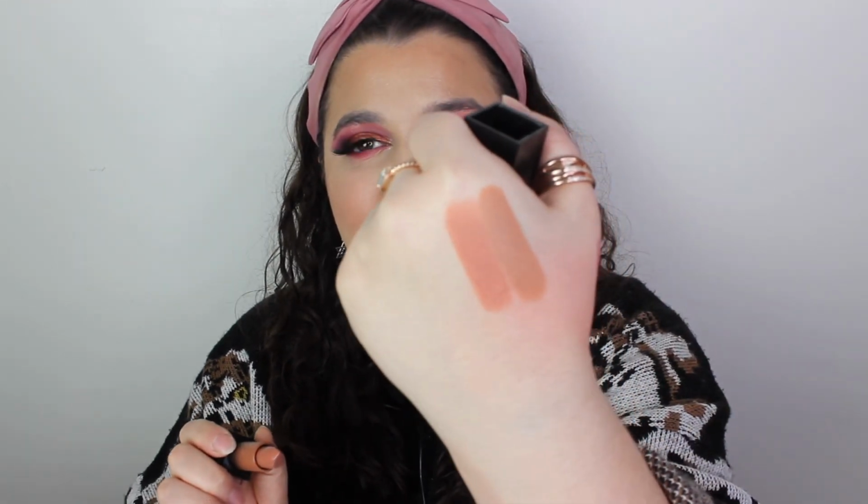But the next shade we have here is called Original. I think this might be a little bit... Oh no, that was lighter. So Original is on this side. It's definitely lighter. I thought it would be darker. That is going to be fun for me to swatch.